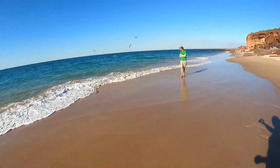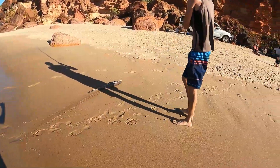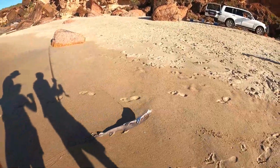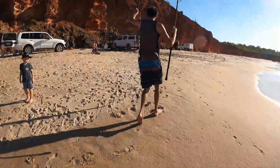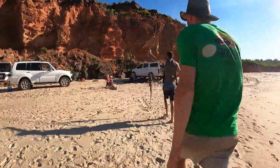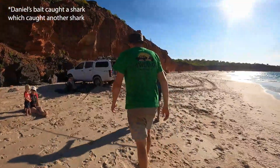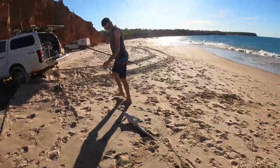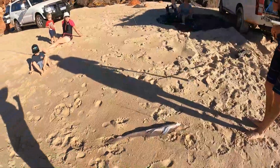He's off. What have I got on? The shark, a little shark. I caught a gummy shark. That caught the other shark. I hooked another shark. So that would have been the first thing. And then the other shark got that shark. That's flipping hilarious. That's another shark, isn't it? And he's just had hold of it. I don't think I was even hooked on the other one. His mouth, maybe.